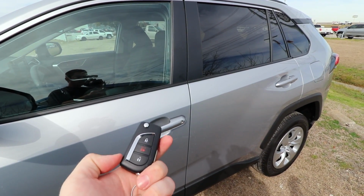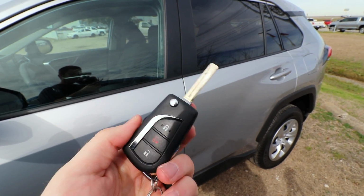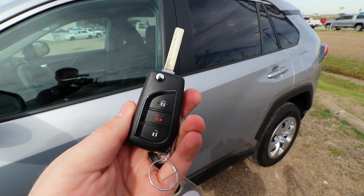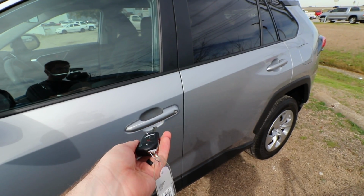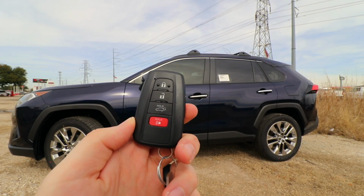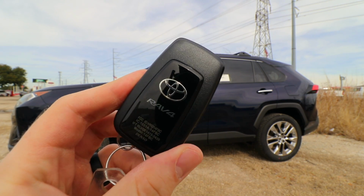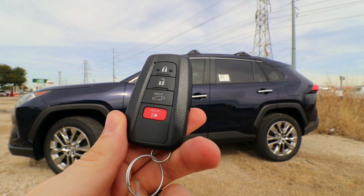Smart keys have become a big thing. On the LE model, we get just a regular flip out key with a keyed start. No push button start on the LE trim, and it's just your regular door handle, no smart sensor. Then once you get to the XLE, all the way up to the Limited, you get their smart key system. Just like what we've seen in other Toyotas, it's pretty lightweight and pretty slim.